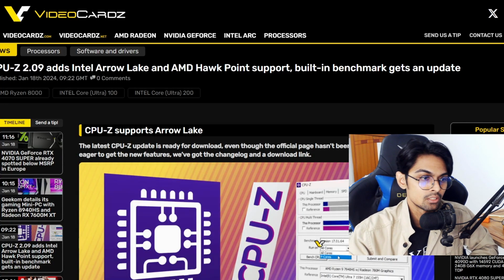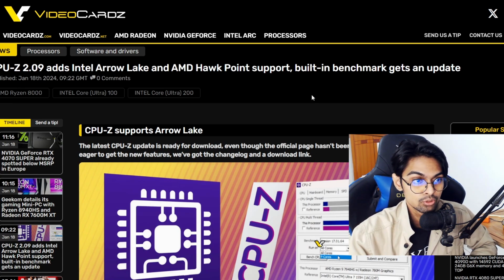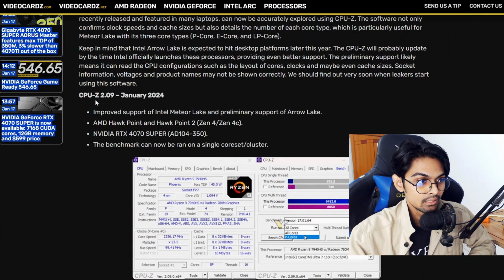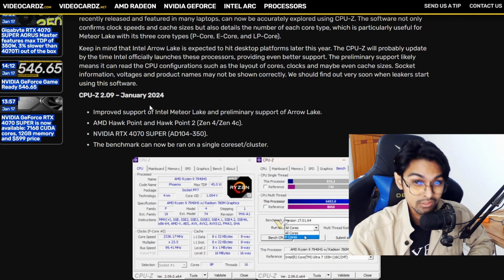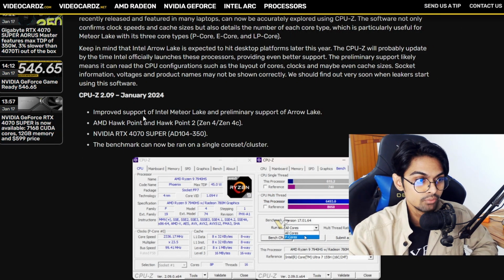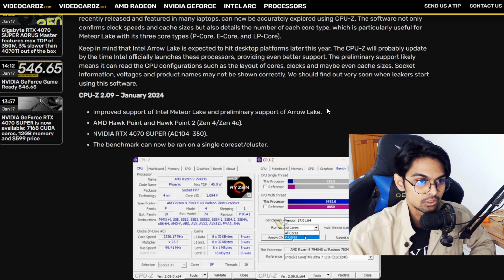And next up we have a video cards article, and they're saying that CPU-Z has added support for Arrow Lake and also AMD Hawk Point. So let's look into it. So this is basically CPU-Z 2.09. Yes, that's the update they introduced, and these are the updates. Improved support for Intel Meteor Lake and preliminary support of Arrow Lake. That would mean that they're getting prepared to launch Arrow Lake, which is surprising because Meteor Lake just hit the shelf and not entirely launched yet, but Arrow Lake is already here, so that's quite interesting.